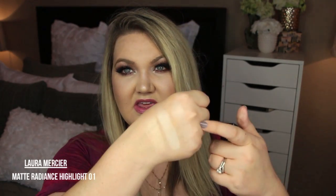I love it for inner corners, under the brow bone, and on the top of my cheekbones. It's super duper pretty, but if you don't want something as frosty, I definitely think this is a good option for you because it just gives a beautiful glow. When you rub it in, let me just rub it in, it just makes your skin look super nice, but not metallic.